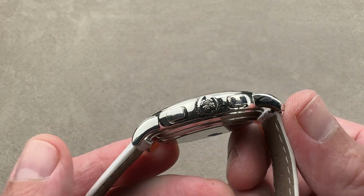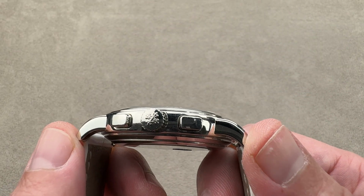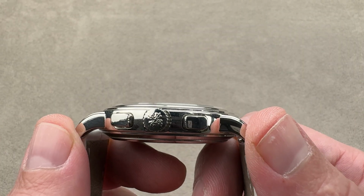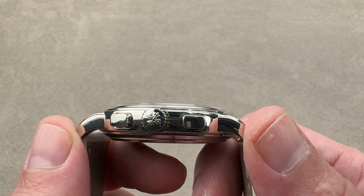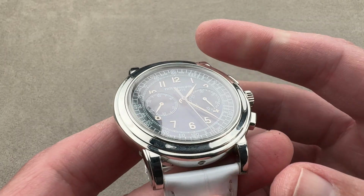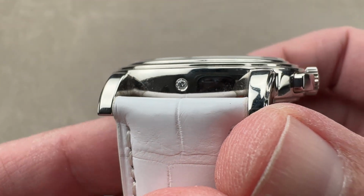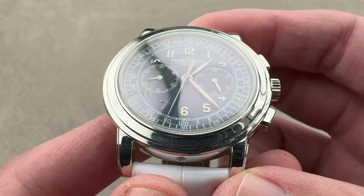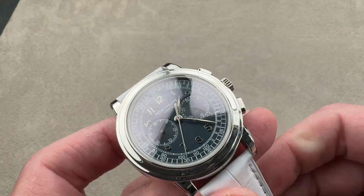Rolling into the profile right here, you can see that the timepiece is fairly thin at 12 millimeters thick. From lug tip to lug tip, it's not all that scary, 48.2 millimeters with a broad 21 millimeter spacing between the lugs. And because this is a modern platinum Patek Philippe, of course, we have that top Wesselton brilliant cut diamond between the lugs to remind you.